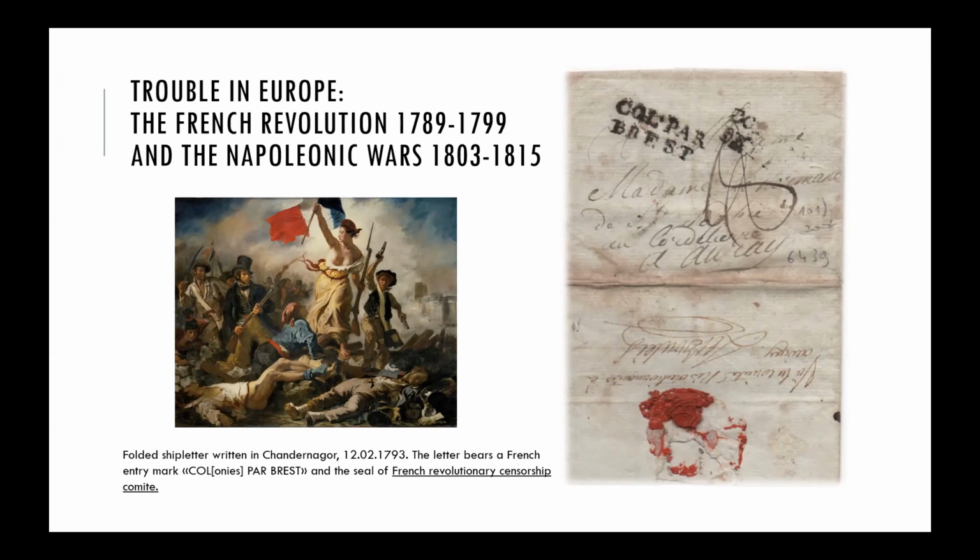This is a letter from Chandernagore in Bengal, written to France, and it has all the shipment marks. This went through mail service already. We have markings, we have rates, and we have the leftovers of a French revolutionary censorship committee seal. So this is a very interesting situation, and it shows how things were happening.